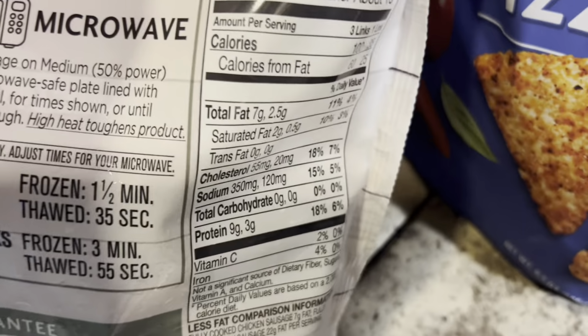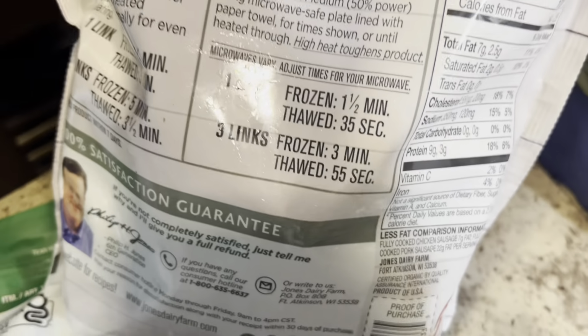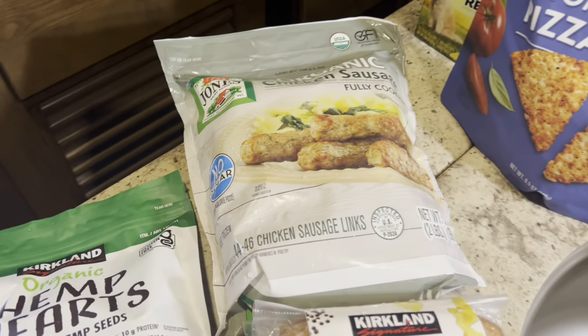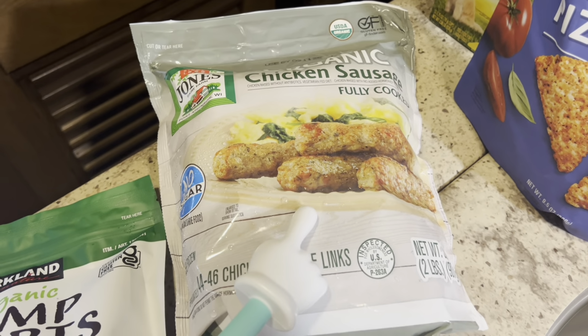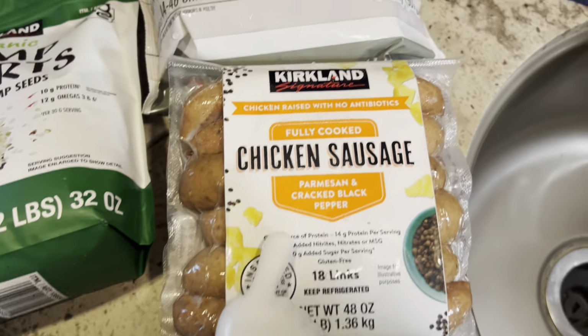3 links is a serving, and it is 0 carbs. I mean, you can't beat this. You cannot. And they don't taste like chicken. They taste like regular sausages to me. I absolutely love them. And you know how I am about consistency with meat and everything. I've never had anything weird. No weird chewy pieces.